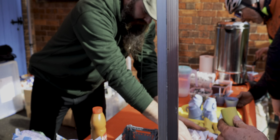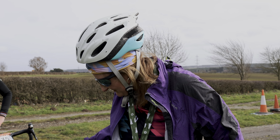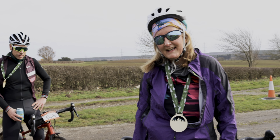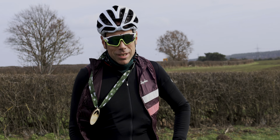Probably the differing terrain. There was a bit of everything, and it wasn't too steep, which is good for me. What was the least favourite thing? The mud. As you can see, I'm absolutely covered in it. But I'd say you're relatively clean compared to some people. If you look at his backside, it's pristine. I like the mud.